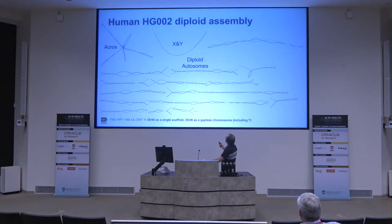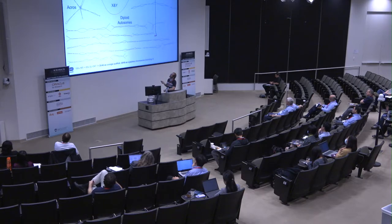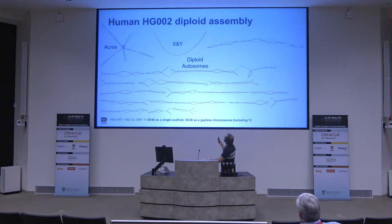This is the X and Y. They look different than the others because obviously most of the X and most of the Y don't have homology to each other. This little bit here is the pseudoautosomal region, the PAR region, where they pair. So those have similarity, but we can still resolve that with the trio information. And importantly, the Y chromosome, which was complicated and which had that mistake before that I showed you in the picture, is automatically and correctly resolved by this pipeline. So it fixes that manual human mistake.